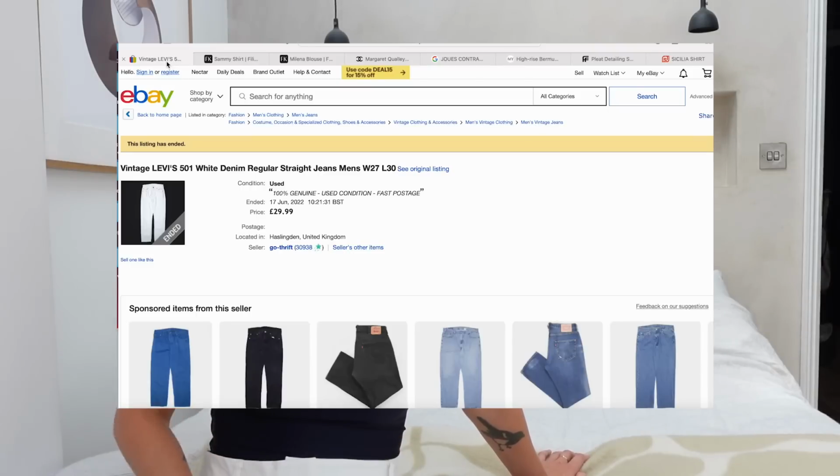So I went on eBay, good old eBay, I don't go on eBay enough. I usually go on Etsy or Vestiaire, but I always forget, I neglect eBay. And then I found this seller who is selling a lot of 501s for a really good price. So there you go, they're all the tabs I've got open, and I've had a lot of these tabs open for weeks, and I've cleared a few, as you've noticed.